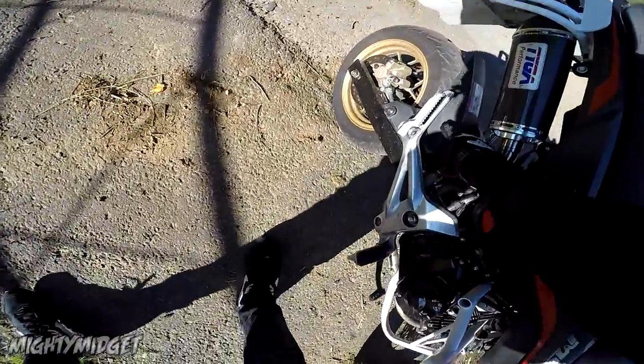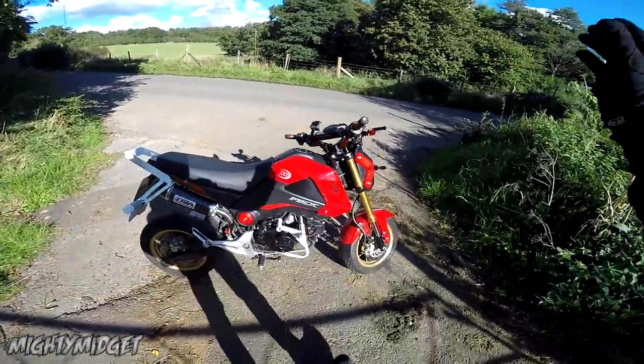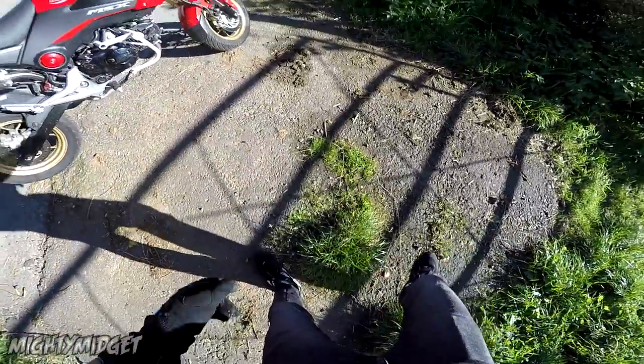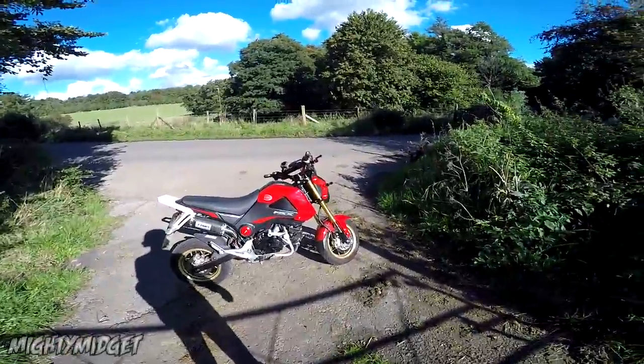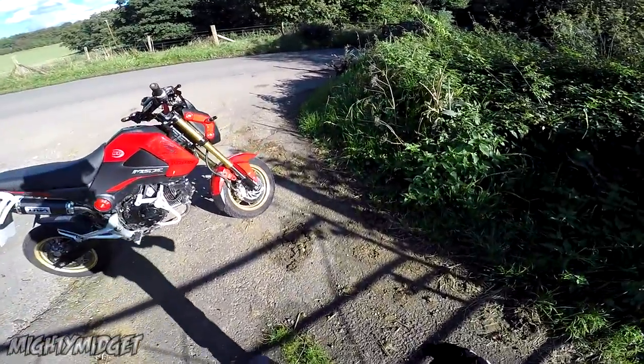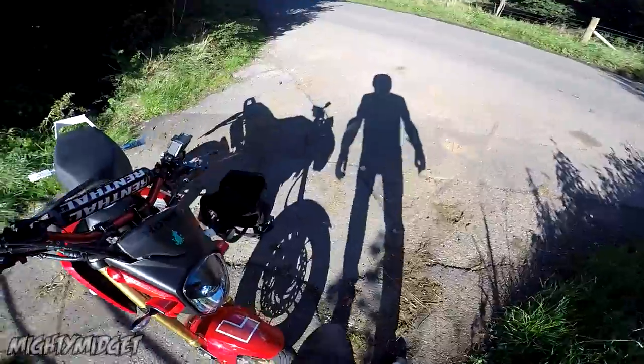I also took this bit off and I've put it back on now just because when I went through loads of mud, the bike got covered in it, so I put it back on. But yeah, well, I don't know.